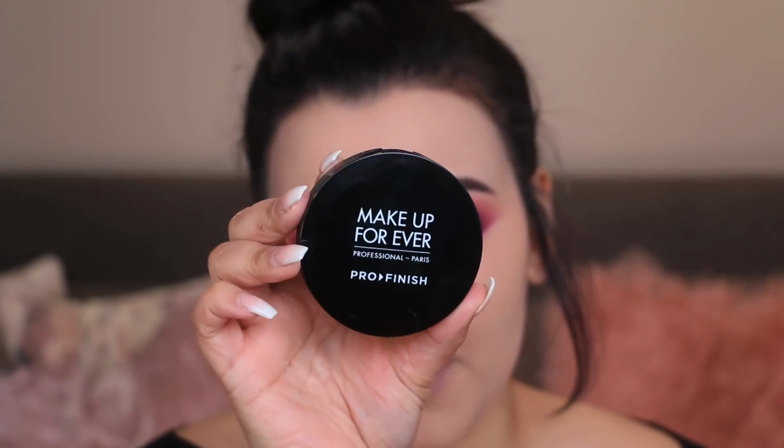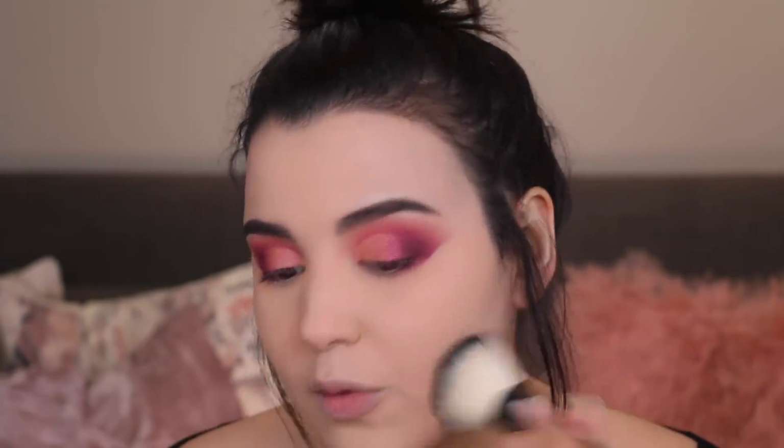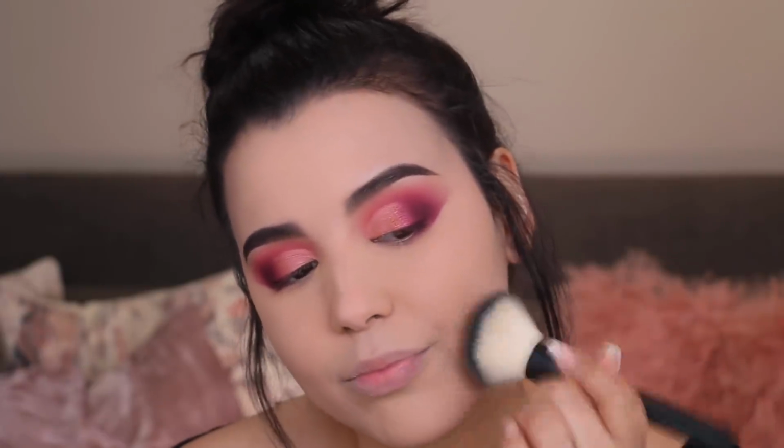I'm going to use this face powder by Makeup Forever. It is in the shade 127. It's their multi-use face powder. Now this is a little bit too dark for me, so I am going to use it to set my whole face since my foundation is too light for me. Hopefully it balances everything out, you know? Hopefully.